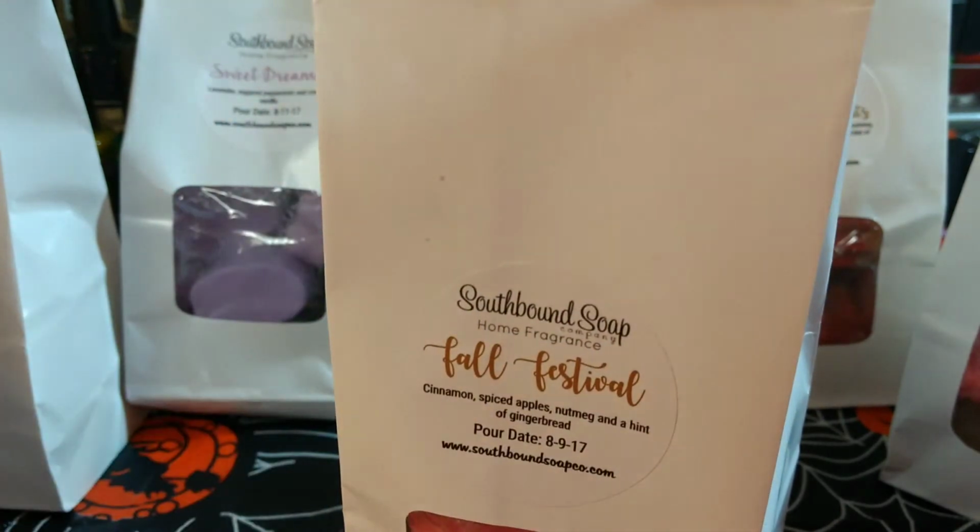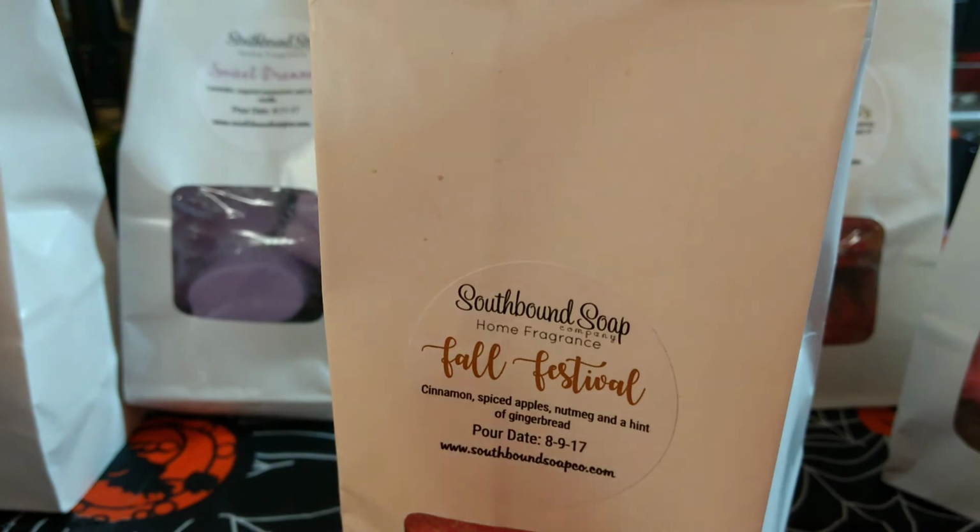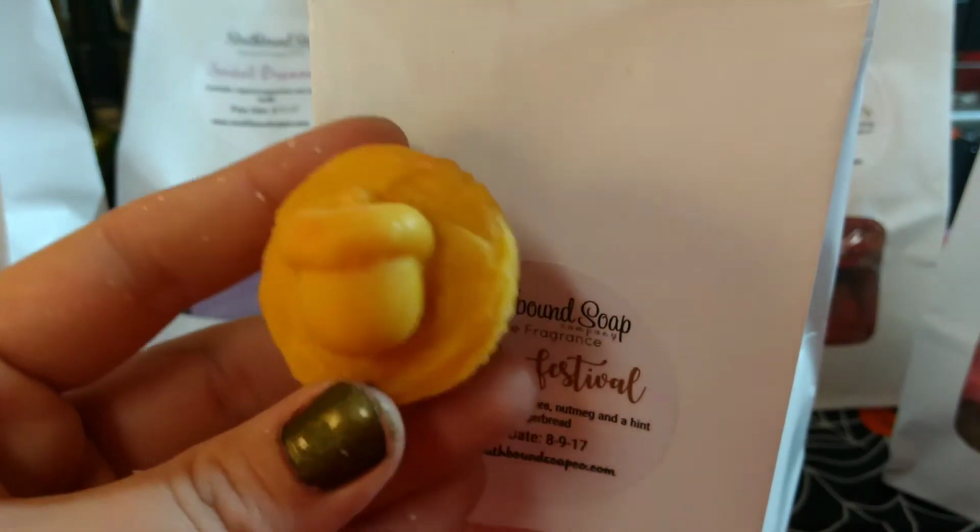like a tiny little leaf. And there's a bunch of these little skulls. It's like a little cupcake with like an acorn on top. That's really cute.